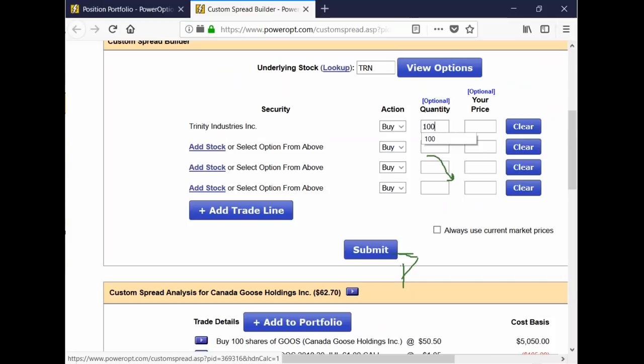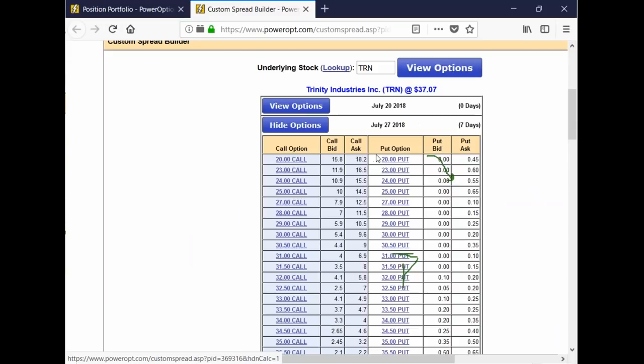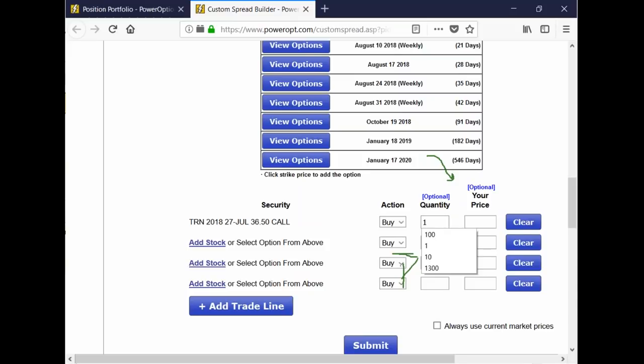So we've got 100 shares here at 37.08. TRN at 37.08. I'm sorry, purchased the July 36.50 call at 1.54. We'll just do one to keep it simple. Now, earnings are on July 25th and IV is quite high at 58. VIX is at 12.86. Don't worry about the VIX in this case. The implied volatility of your option is solely based on what's going to happen at the earnings, not related to what the VIX does.